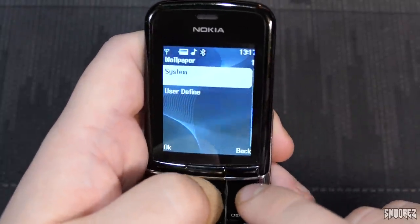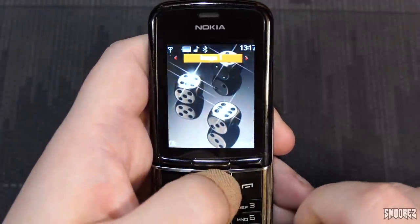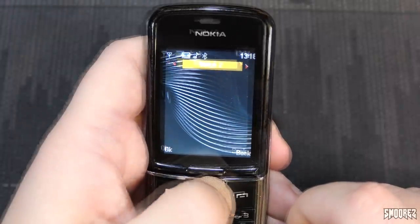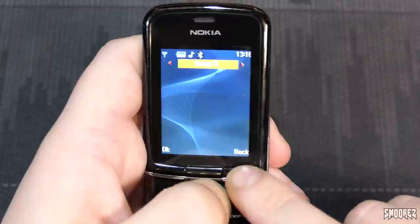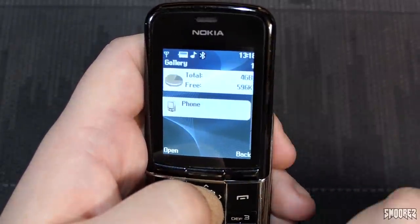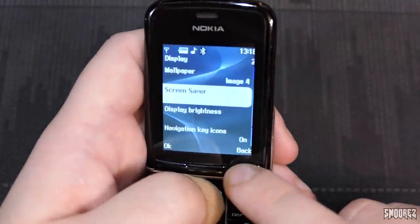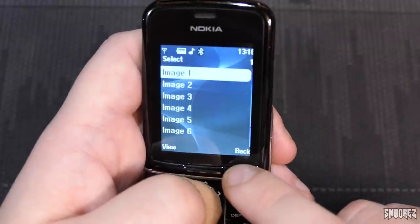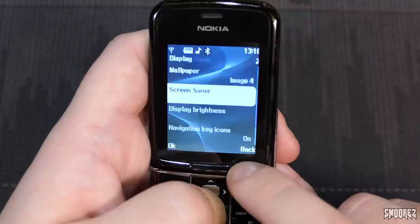Display, wallpaper. We've got... Image one. Oh, look at that GIF, man. Wow. Image 2? Oh, okay. Probably stick with image 1, actually. Image 3, image 4, and image 5. Okay. But you can do user define, which you can choose on the 4GB memory card that's in here, the 4GB one. Screensaver, we've seen it came up for like 5 seconds. What can we do with this one? So you can just choose pick. Okay. All right. That's, yep, no worries, man.